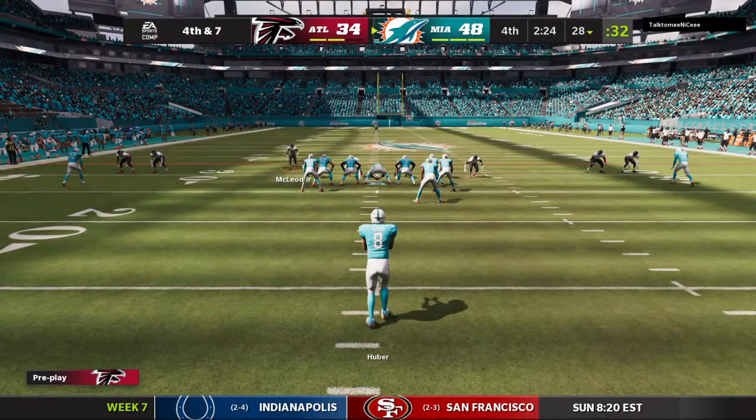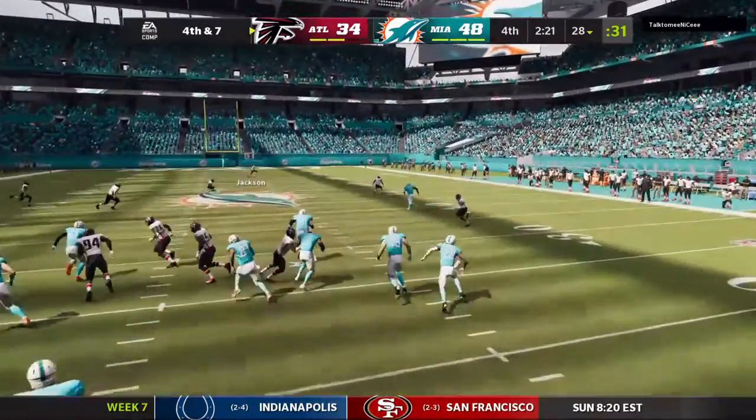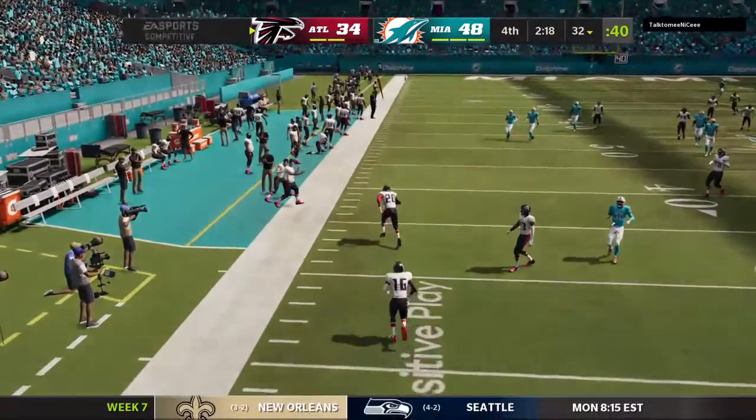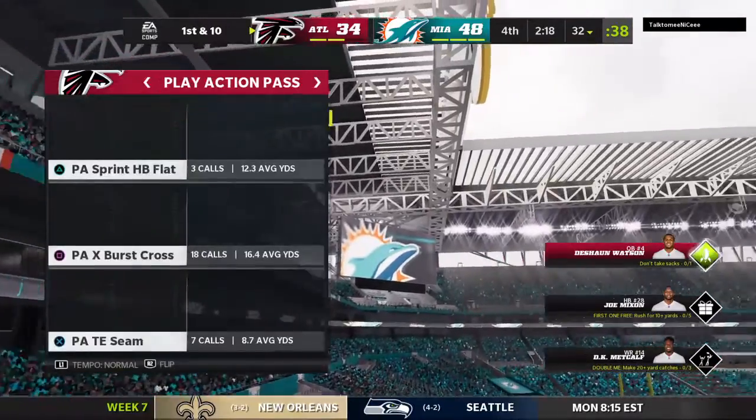Here's Kevin Huber now, as he'll kick it away for the second time. And he gets it away, a directional kick going toward the sideline. And the punt over the side in the air, and the spot will be inside the 35.